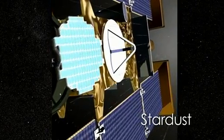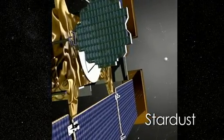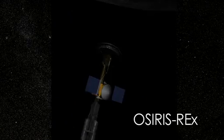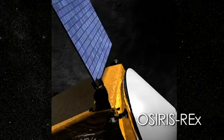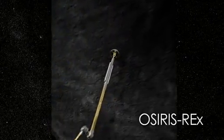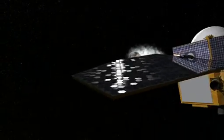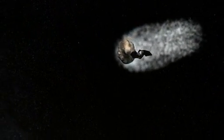Stardust was an unmanned mission that collected samples from the coma of Comet Wild 2 before returning them to Earth for in-depth scientific study. OSIRIS-REx is the most recently funded sample return mission that will launch in 2016 and return surface samples from an asteroid in 2023. The Comet Nucleus Sample Return mission will collect subsurface samples from a comet and return them to Earth.